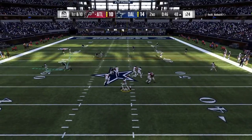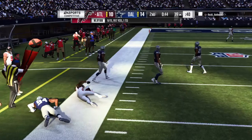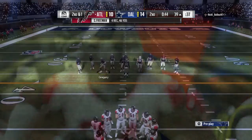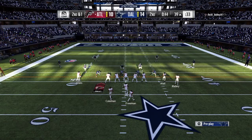To throw again is Ryan. He goes underneath to Freeman. It's a 9-yard pickup on the play, and that'll make it 2nd and short. Everyone's got to be able to catch the football. Doesn't matter what position you play, but if you're on offense, be aware a ball may come your way.